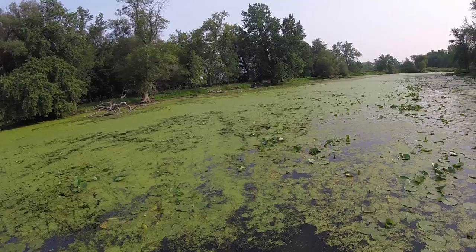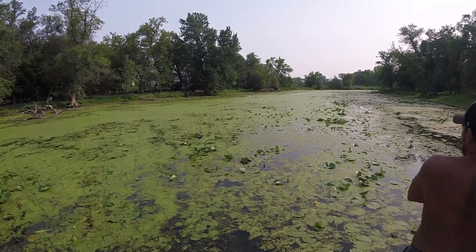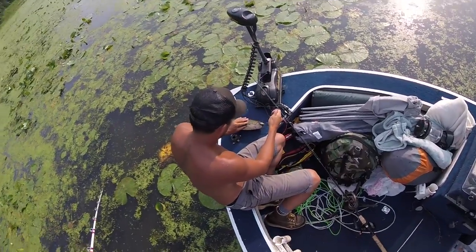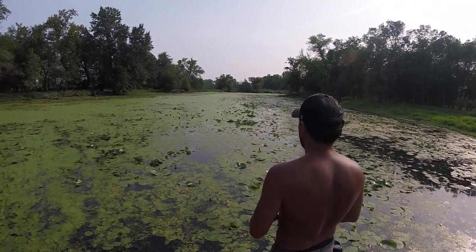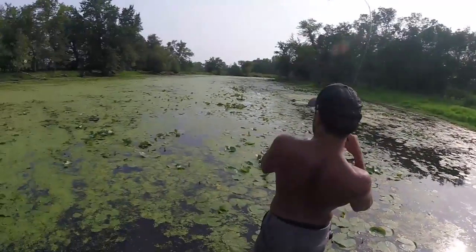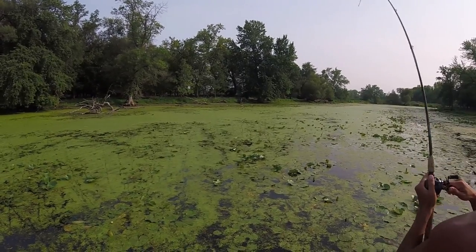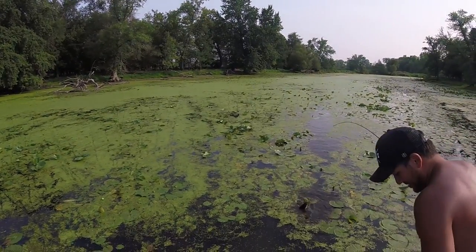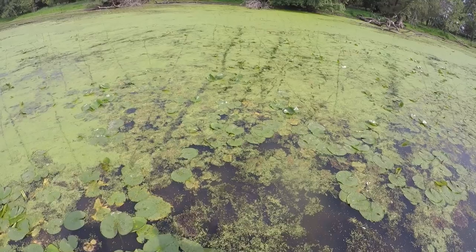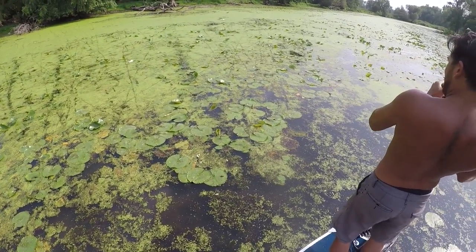Woo! There he is. Coming in hot. Nice little dogfish. All on you. There he is. Woo! Oh, I want the double. I want the double. Woo! There you go. There you go.